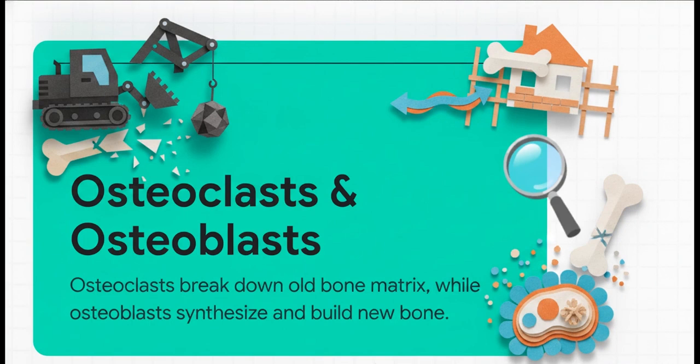Meet your biological workforce. We can boil this down to 2 absolutely vital types of cells. First up, the osteoclasts. You can think of them as your demolition crew. They're formed in the bone marrow, and they literally secrete acids and enzymes to dissolve and demolish the old bone matrix. On the flip side, you have the osteoblasts. These guys are your builders. They come from stem cells, and their whole job is to synthesize new bone structure.